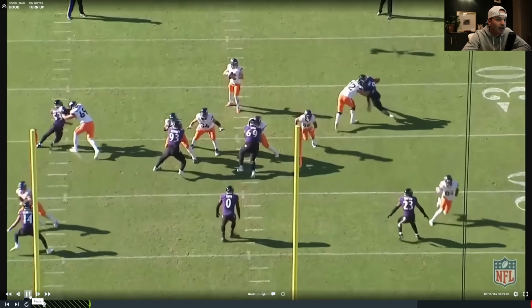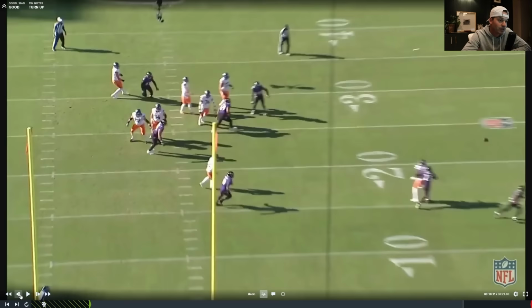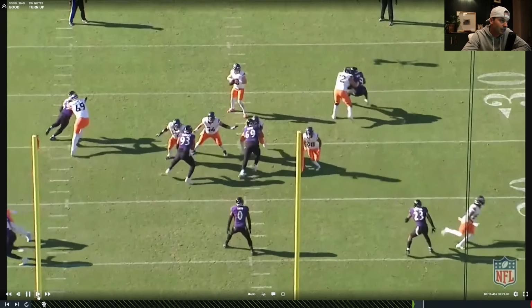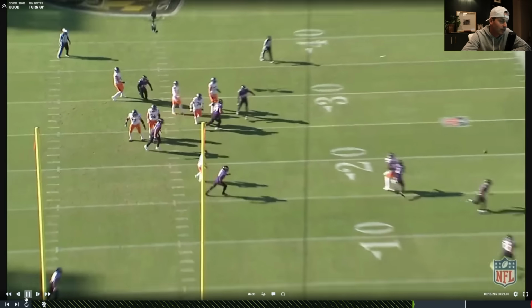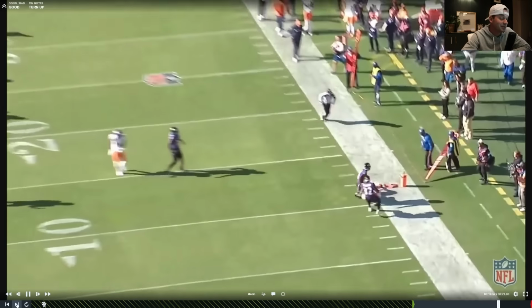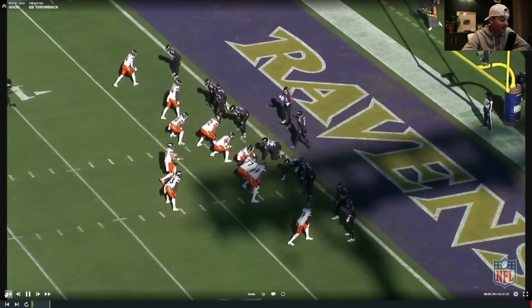Look at Bo's eyes. I wonder if... No. I was going to say, I wonder if he no-looked this thing, the way that corner reacted, but I just think that little peek inside right there gets him to bite. He takes that thing outside. How great would that have been if on the tight, though, we unveiled a little bit of no-look, huh? That would have been exciting for the boys and girls watching.